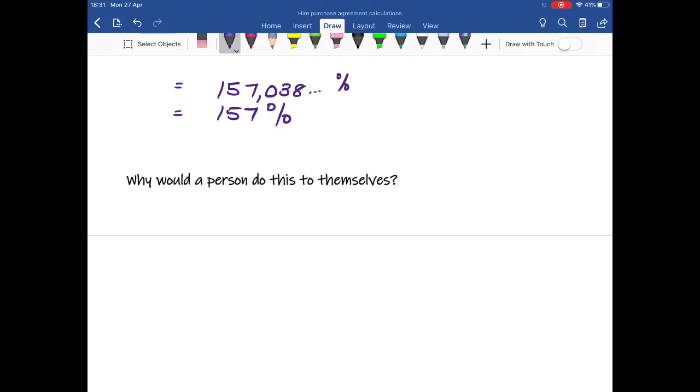Now, when we look at these calculations, we actually want to know why a person would do this to themselves. Well, perhaps it's an item you desperately need. Every household needs a fridge. And if you don't have that kind of money, you're going to have to go and take out an HP agreement so that you can get the fridge in order to put your milk and your fresh vegetables, etc. in. Please would you do exercise 4 on page 101.